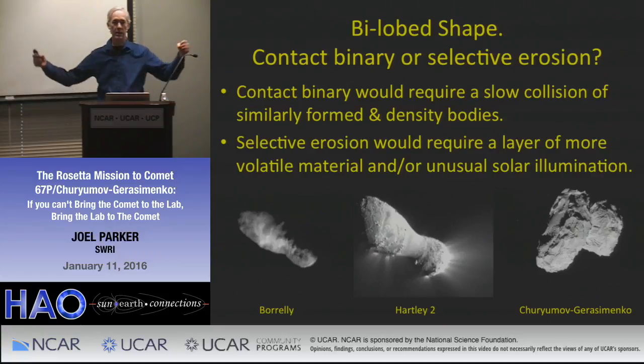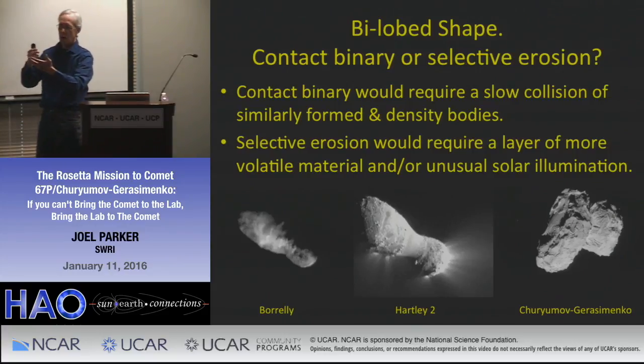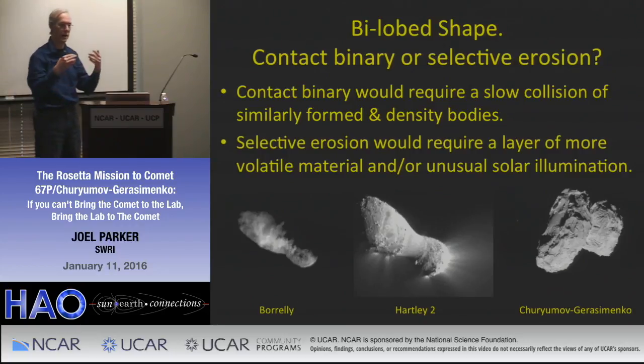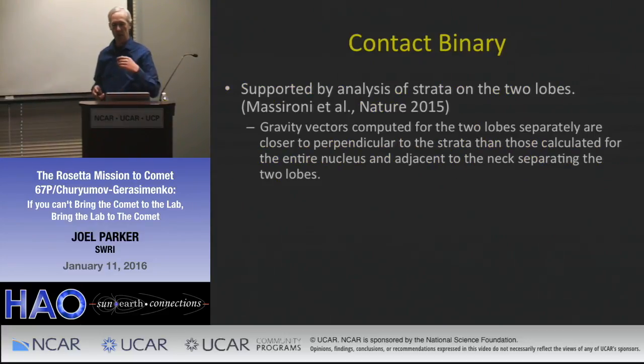Is it a contact binary, two objects that came together? Or is it an object that, for some reason, due to non-uniform distribution of volatiles or something else, created preferential erosion around the neck area, something about its rotation relative to the sun? So the question is, on origins, how did you get there? And we have reasons to believe it is actually a contact binary, two things that stuck together.